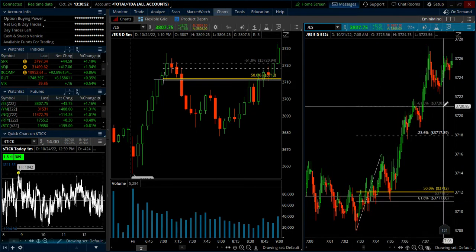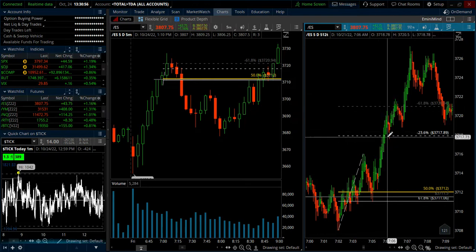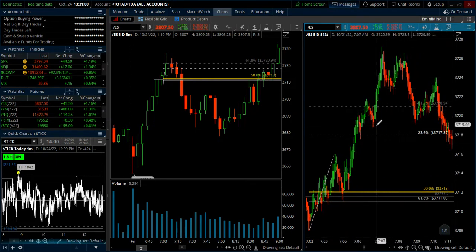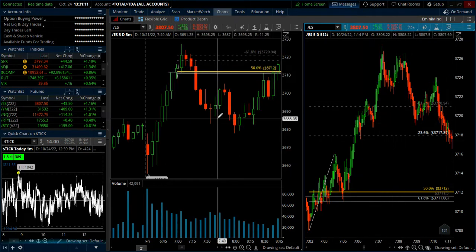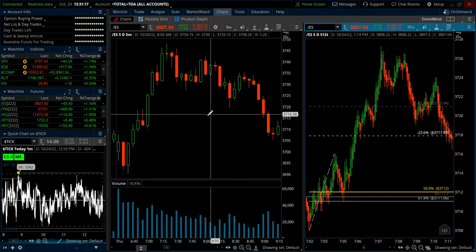This one ripped pretty hard. I got the first target of 3 points, and then it went like 10 points after that, and I was just trailing the next retracement in the series, and that's where I got taken out underneath the 61.8. So that was a nice way to end the week after struggling the first couple of days and not getting much momentum.